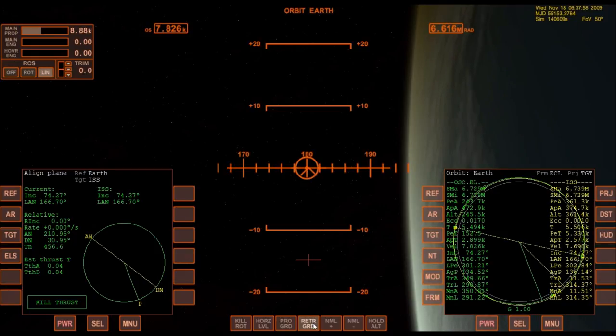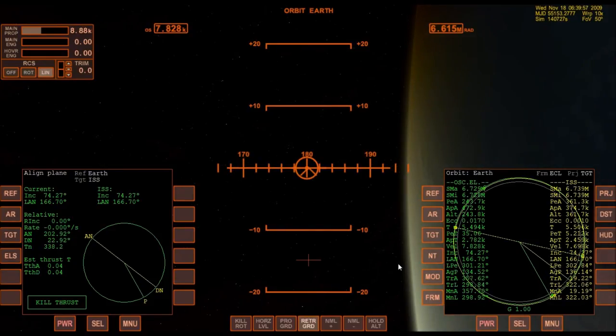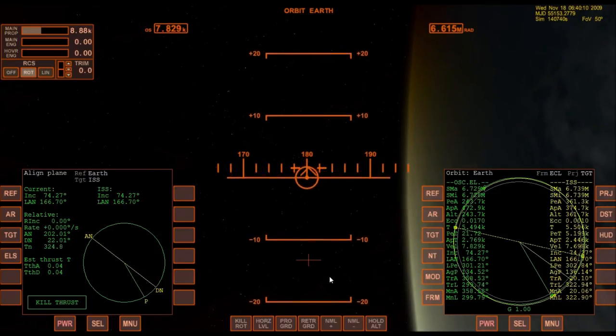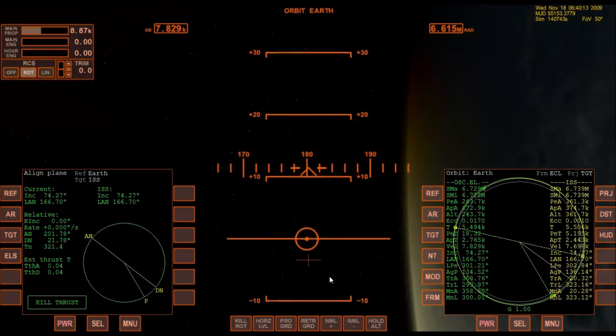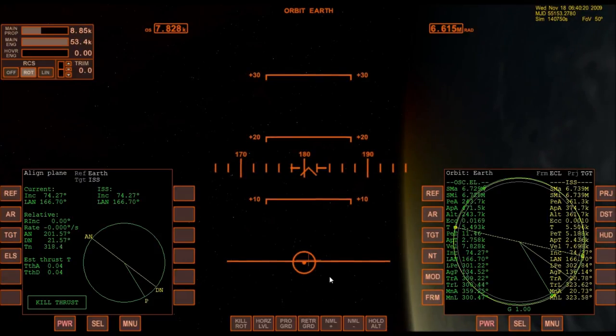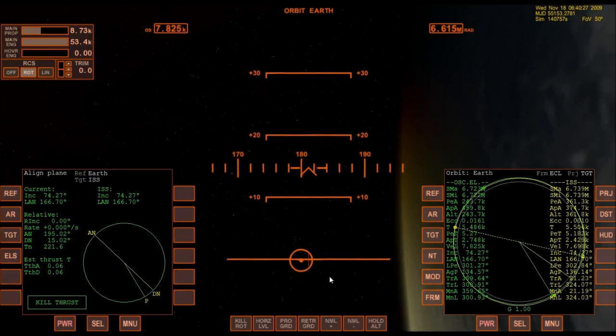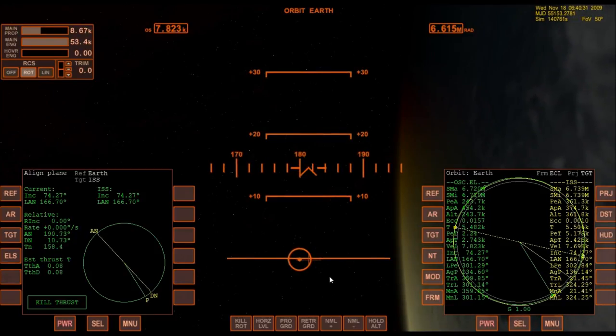So you need to set the retrograde autopilot and then turn it off and then pitch up so that this red crosshair is over the retrograde position. Let's do that here in just a second. Get a little closer to periapsis. That's close enough. Rotation. Pitch up. And burn. Bringing down my apoapsis. Should have started that burn a little sooner.